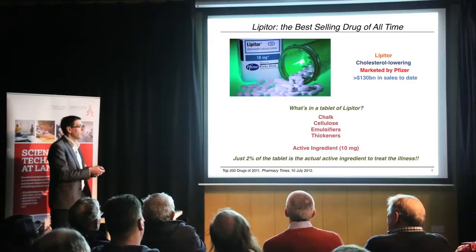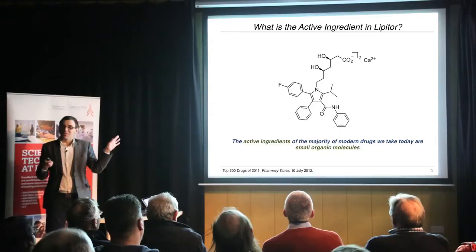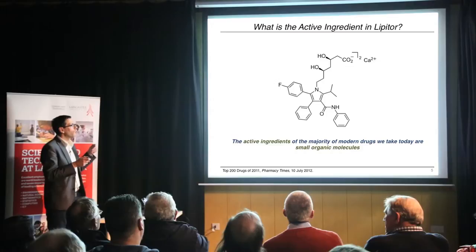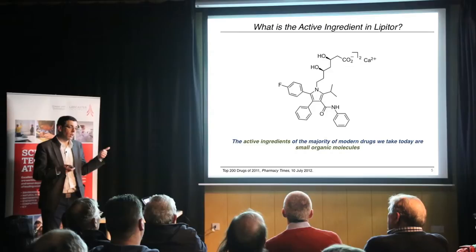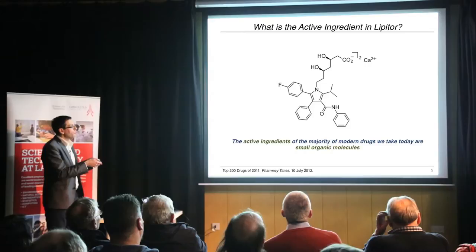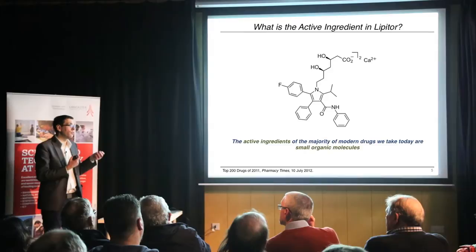So what is this secret magic ingredient? So this is the active ingredient of Lipitor. Now, don't stress, it's an organic structure. You do not need to worry about it. Doesn't make any difference what it looks like or what it is. But there are two key important things about it. One of them I've already mentioned. The first thing is that it is an organic molecule, i.e. it has carbon atoms in it. And the second one is that it is a relatively small organic molecule. And whilst this is a particular example of Lipitor, actually most of the modern medications that we take today, or the active ingredients of those tablets that we take today, are small organic molecules.